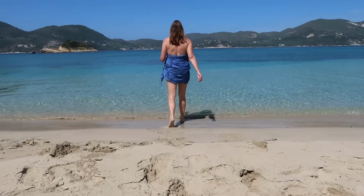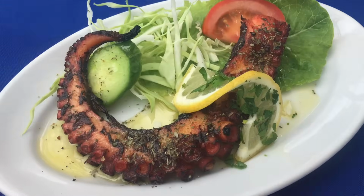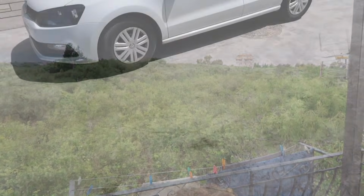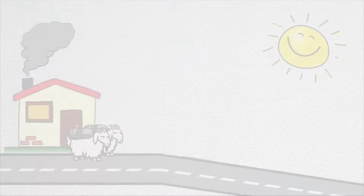The weather here is warmer, there's beautiful beaches like this, delicious Greek food, awesome Greek people, and we're staying in a really cool little apartment. We've rented a car for the duration of our stay here, which will be for 1 week, and we're gonna explore the island. Let's do it.